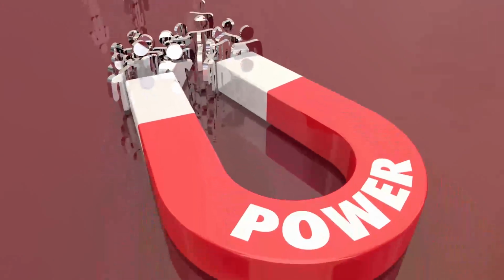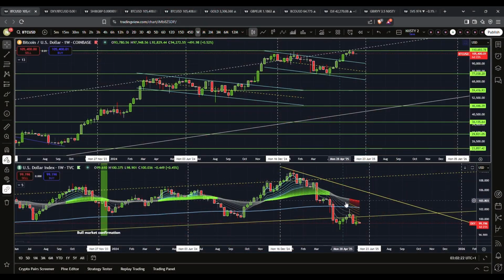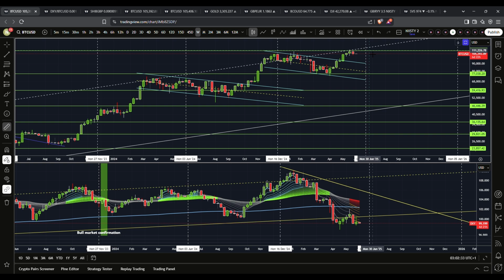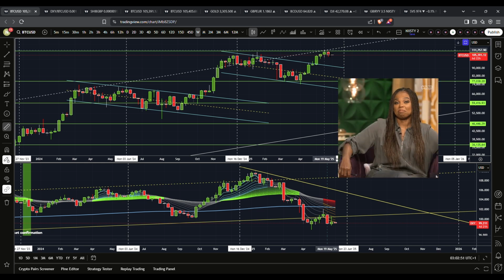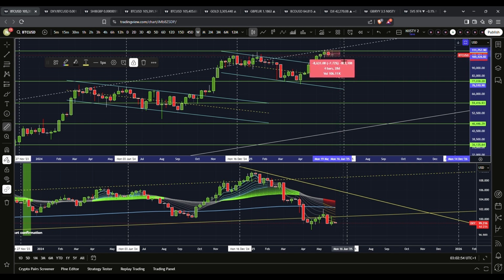As you may remember, I said that switching from silver to red on the DXY was always followed in previous bear markets by a little bit of a correction. So if we consider the 112,000 price range that Bitcoin tapped last week, we can see that last week we already made a 7-8% correction. We don't know whether this correction is going to continue.